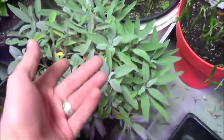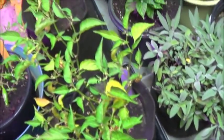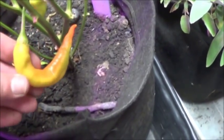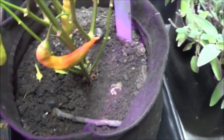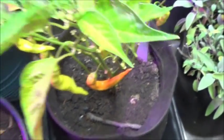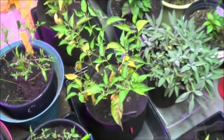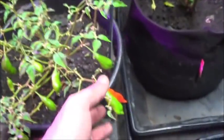More sage. This thing, I love that plant. So sturdy. Oh, hey, beside that plant we have the Sugar Rush Red. I'm not even going to guess if that's ripe yet, because that's yellow and then orange. I'm not sure if my camera's showing that very well or not, but I'm guessing a Sugar Rush Red should go like a red. You know, like you expect to see on a '64.5 Mustang convertible, kind of candy apple red. Is that what I'm looking for with this? Anyone? Anyone? Bueller?